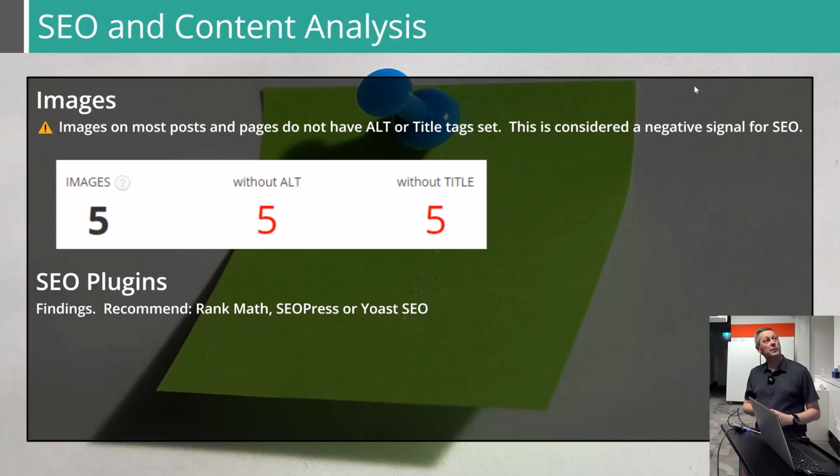So same thing with images. 9 out of 10 times, businesses don't bother with alt tags or titles, so this usually comes back in the big red. You say, okay, you've got 500 images on your homepage, none of them have got alt tags or titles. So again, that's something for them to do.